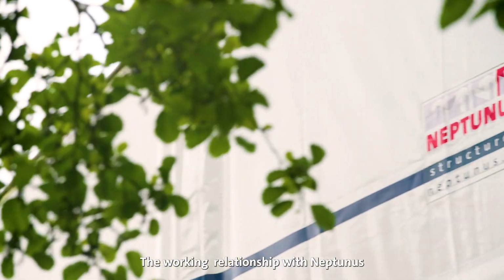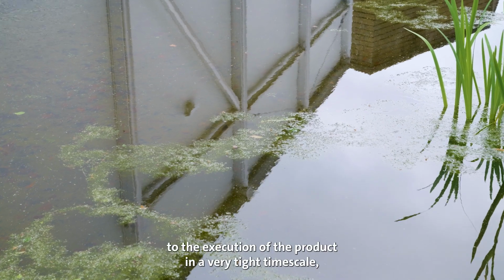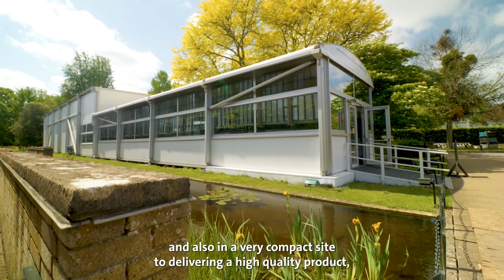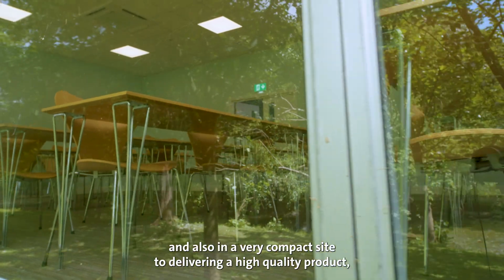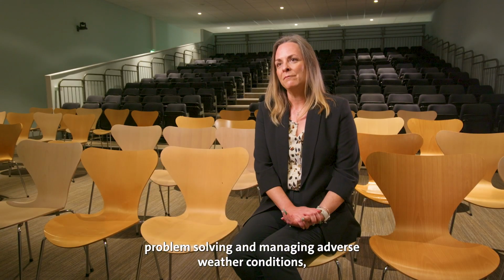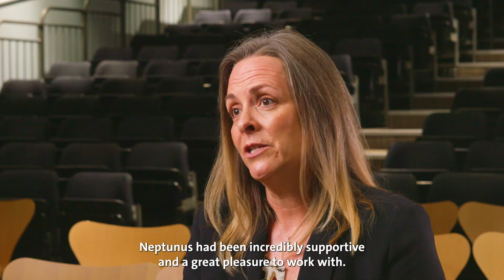The working relationship with Neptunus was excellent from the beginning. From planning to the execution of the project in a very tight time scale and also in a very compact site, to delivering a high quality product, problem solving and managing adverse weather conditions, Neptunus had been incredibly supportive and a great pleasure to work with.